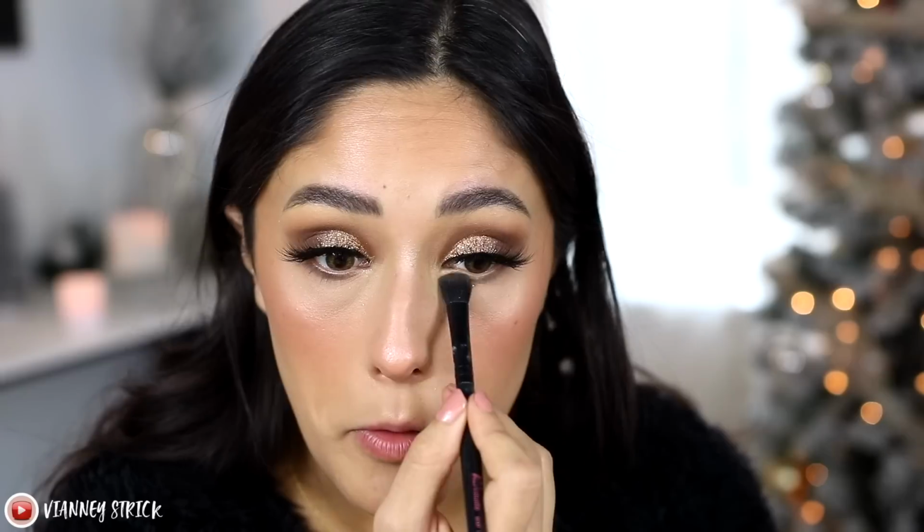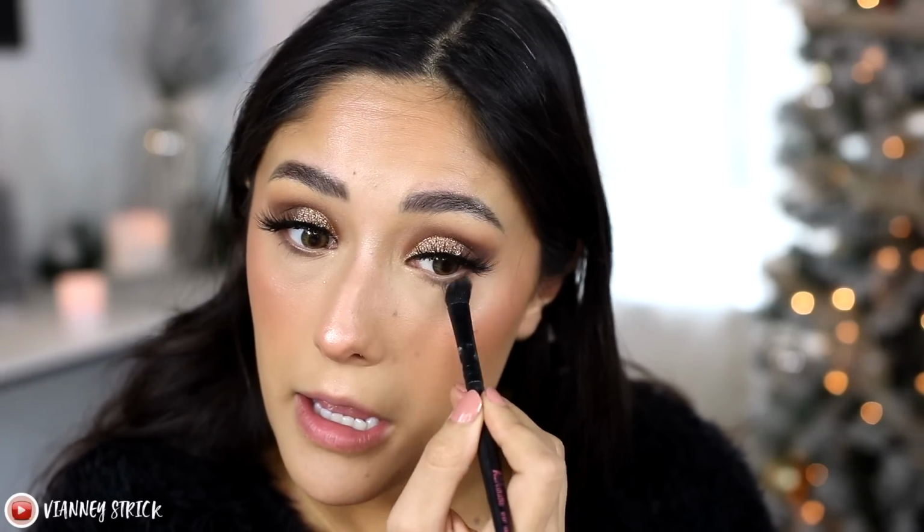Hey, let's finish out the eyes. I'm gonna grab our transition shade and I'm just gonna buff that out. Because we already have that dark brown at the bottom, we don't really need to do much here. So I'm just kind of blending it a little bit more than it already was. And we do want a pop of highlight, so I'm gonna go ahead and use this shade right here.